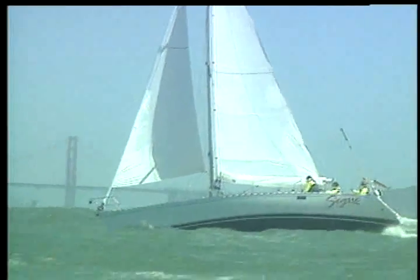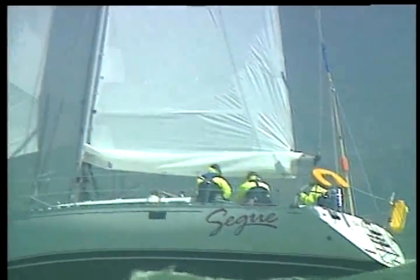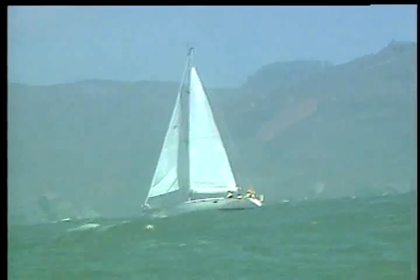Together, we'll look at how to actively sail in heavy weather conditions and some of the control techniques that help make it safe and fun.